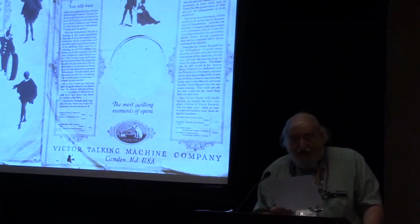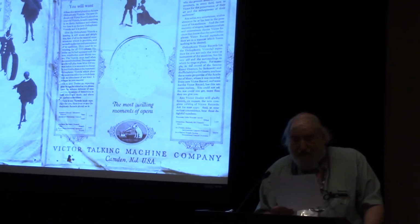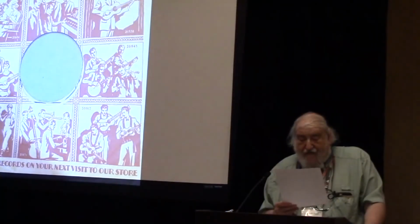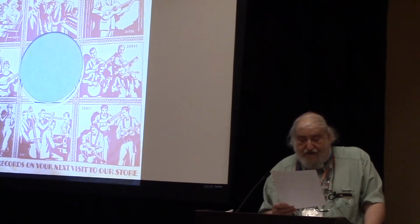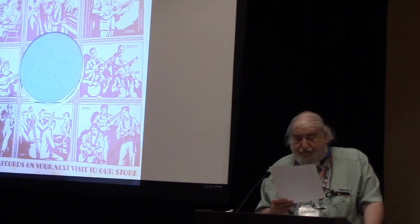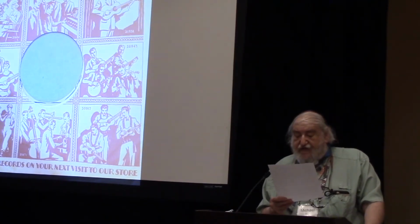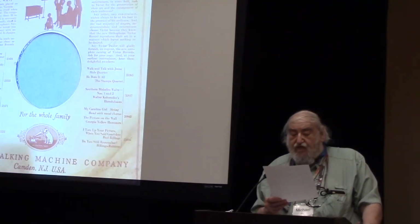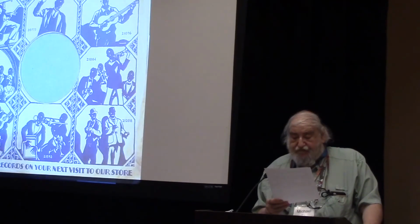As the decade drew to a close and record sales started to decrease, Victor sleeves became imaginative and scarce. Some collectors have never seen these. Victor did 3 of these sleeves picturing specific performers on numbered records. I have the blue and the red pictured here.